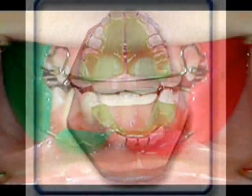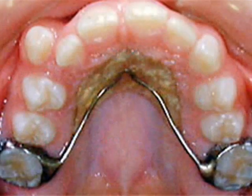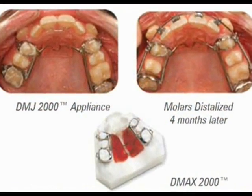The use of functional appliances can reduce the time of wearing fixed braces and the need for extraction of permanent teeth. Functional appliances develop the dental arches so that all the permanent teeth can erupt, which will ensure an outstanding profile, broad smiles, and healthy jaw joints.